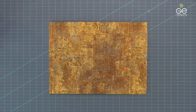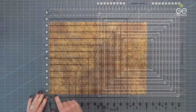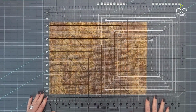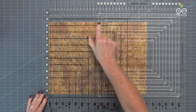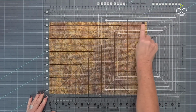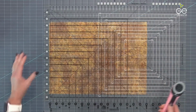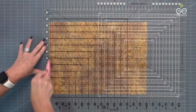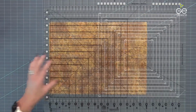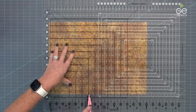And now I check myself by laying my XL ruler on top, lining up a horizontal line here on the bottom, and then making sure that the top fold is also lined up with a line, or at least parallel to a line. This is looking really good to me. So from here, I can cut my strips. For the throw size, we're going to be working with 3-inch strips, so I'm going to cut that.